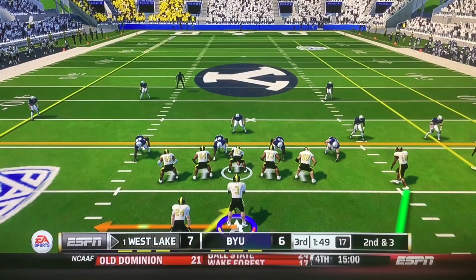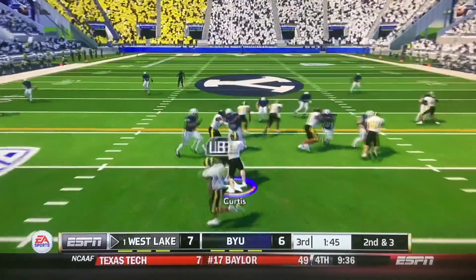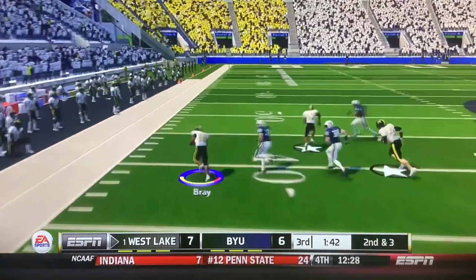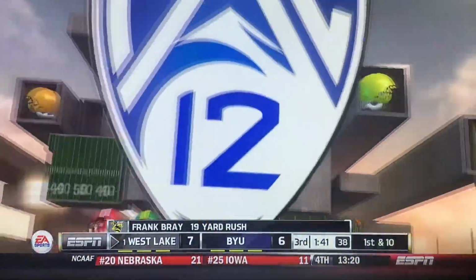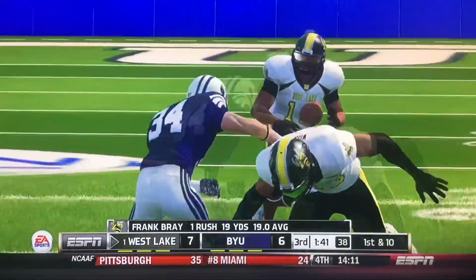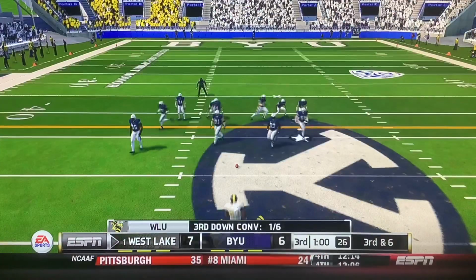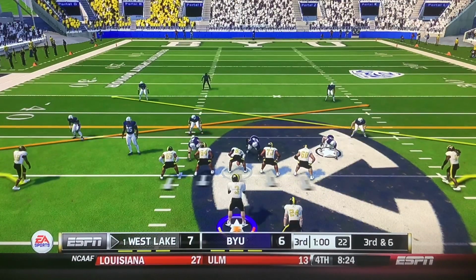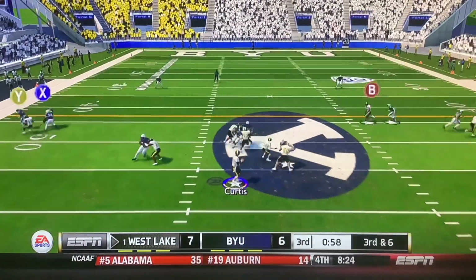Westlake's last drive wasn't actually terrible. They had something going, but the sack really derailed them from scoring any points. Here's Curtis on the run. He's going to pitch it late to Frank Bray, and that's a gain of 19. Really nice job by the Hornets, executing the option really well, and they'll keep the drive going. Nice first down. That left end is still continuing to dominate. I think his number is actually 53. I think I might have said it was 91 earlier, but no, 53 right there on Givens.